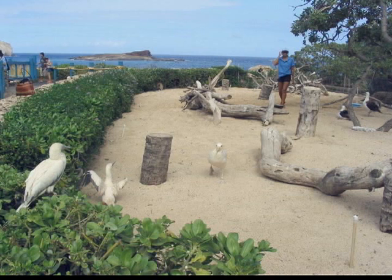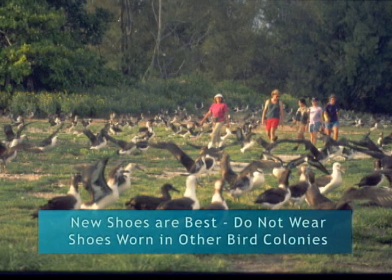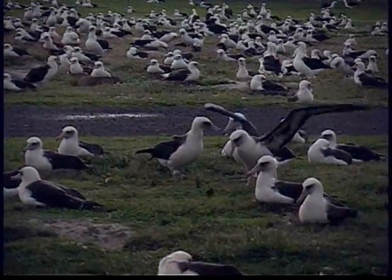Humans have the potential to introduce diseases to seabird colonies by transporting infected material on their shoes. Shoes worn in other seabird colonies should never be worn in the northwestern Hawaiian Islands. We cannot afford a disease outbreak in the northwestern Hawaiian Islands, where there are some of the world's largest seabird populations.